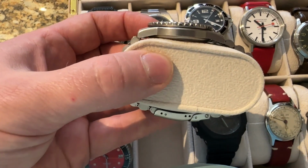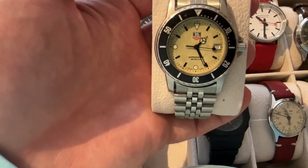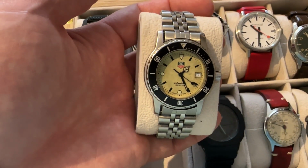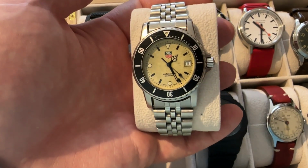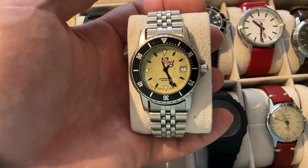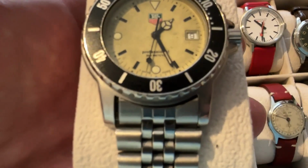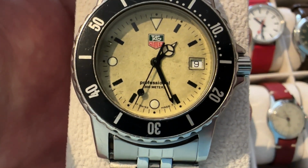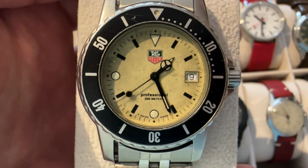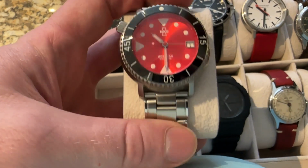Super thin watch, 37 millimeters in sizing. So it's the same sizing as that original Rolex Submariner or that newer Tudor Black Bay 54, paying tribute to that. Very comfortable, sharp looking watch, sharp looking diver on a Jubilee bracelet for the price. These are super cool, very historically important. I don't think you can go wrong. Let me know what you guys think. And next we have my Matthew and Son.